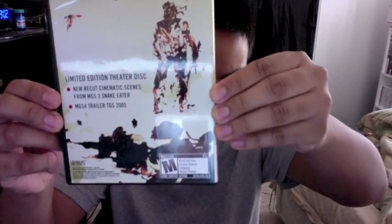Now let's see. Next are a stack of PlayStation 2 games. We have Metal Gear Solid Subsistence, the limited edition. Paid I think $34 for this one. The only thing that's different is what comes with it. It has a game, of course, but it has this limited theater disc, which pretty much has all this stuff. So I guess that's what differentiates it from the others, but it's pretty much the same game. But it's in a really nice box, so I picked that one up.